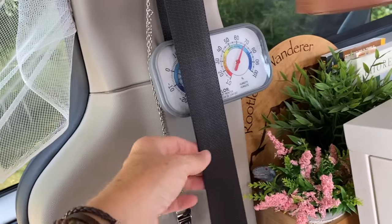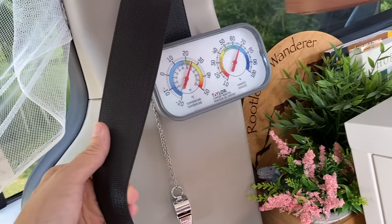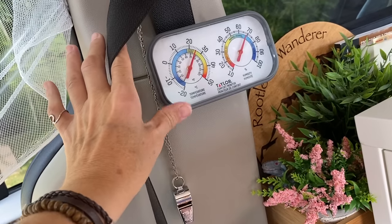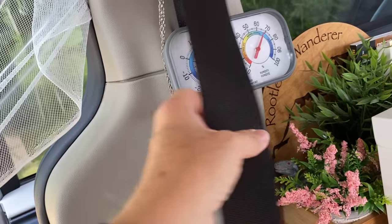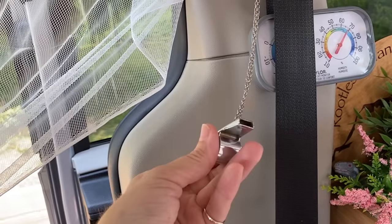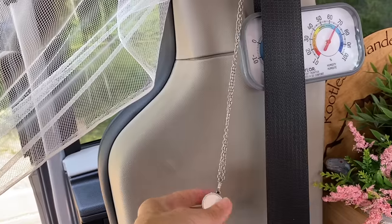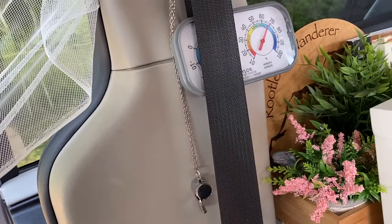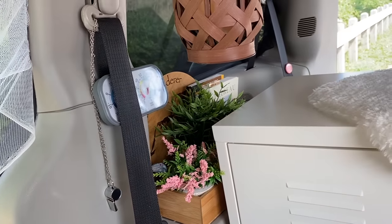Okay, so over here on this side, I have my temperature gauge and a humidity gauge. It is just analog, so I don't have to worry about charging it. Right here, I just hang a whistle in case I need help. I do have defense items as well. A knife and bear spray and stuff in case I need that.